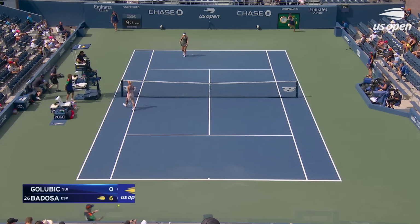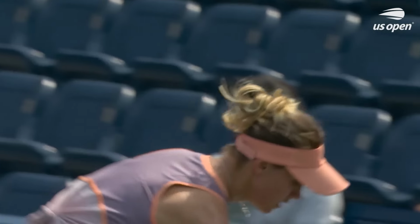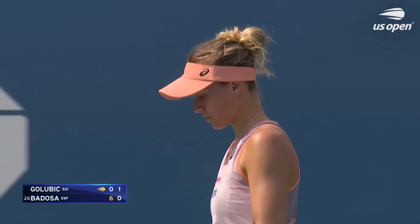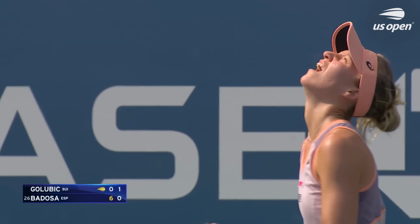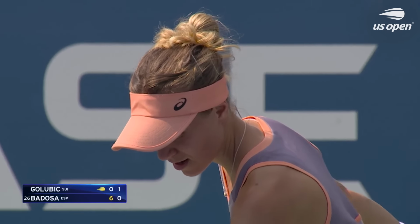It is a great serve. And that's the game style I was waiting for from Golubic. Be a little more aggressive, trying to ride. Let's see if Viktorija Golubic can make something from us. A little look up to the sun herself with the new balls.